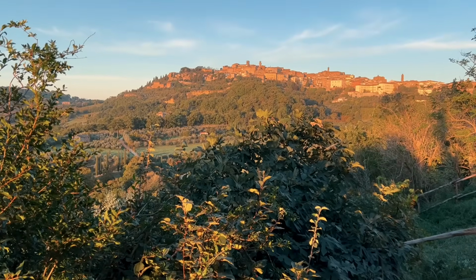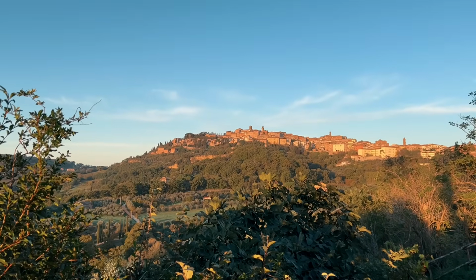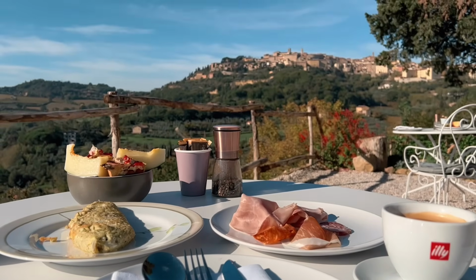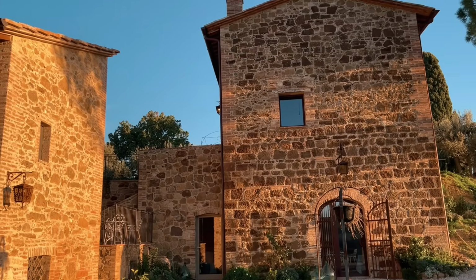The next day, I woke up to the sounds of nature, incredible views of Montepulciano town, smell of freshly brewed coffee, and a homemade breakfast. At that point, I was starting to contemplate moving to Tuscany for good.